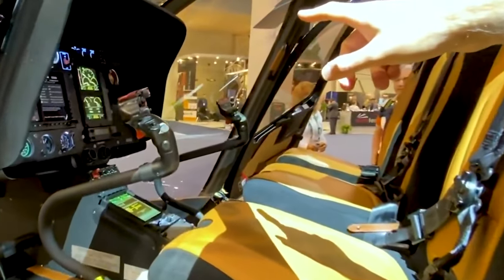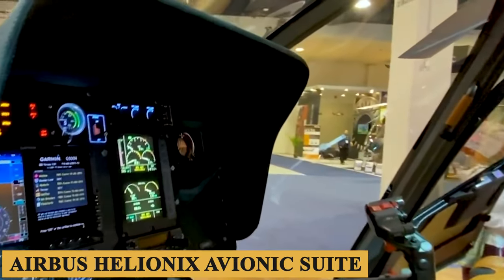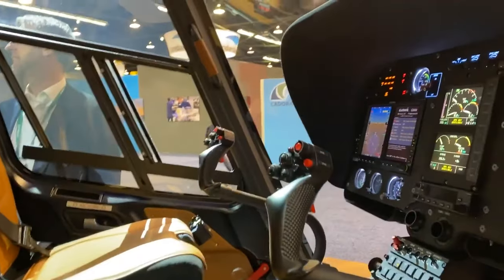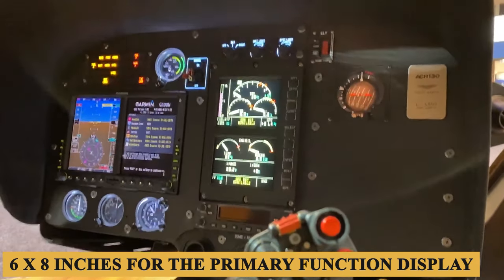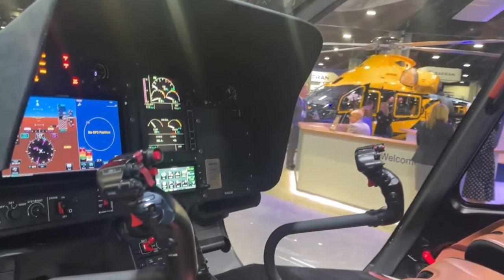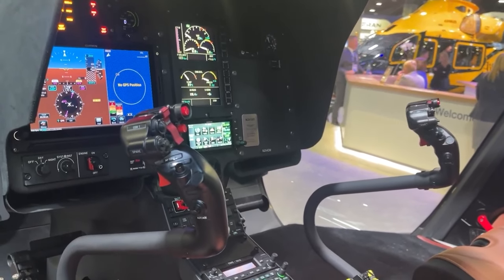One of the standout features is the integration of the Airbus Helionix Avionics Suite, which offers a range of state-of-the-art instrumentation and displays, including dual screens with a standard size of 6x8 inches for the PFD and ND. The crisp, high-resolution screens are fully customizable, allowing pilots to choose the information they want to see, from altitude and airspeed to navigational waypoints and fuel levels.